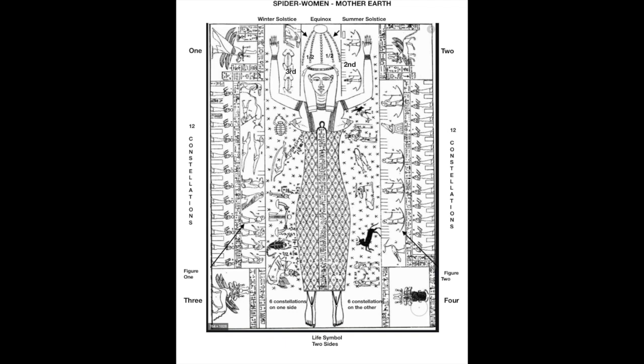In between the 6 figures of the constellations and the constellations with the stars and the moons on her head are 2 scenes. The one on my left, when looking at her, I call figure 1, and the one on my right, figure 2. In between her arms next to her head are 2 more scenes, and I label them second and third.